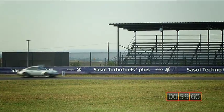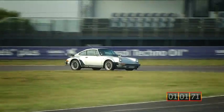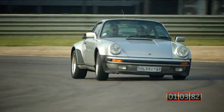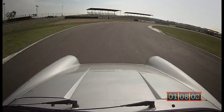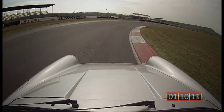What a beauty. And to think that here we are in 2016, I'm sitting in this thing and we're doing over 150, 160 k's an hour, and there's still plenty left. Yeah, absolutely. Still today, it's a challenge to drive because obviously the technology, particularly around the turbocharging, was, let's call it, first generation.